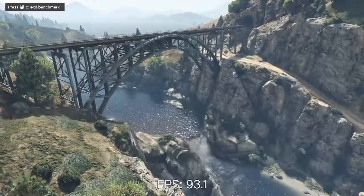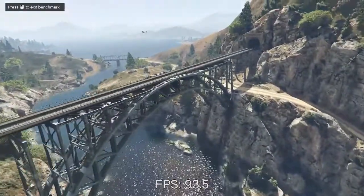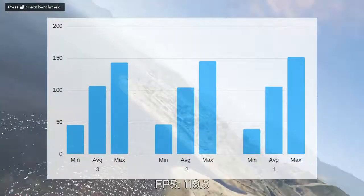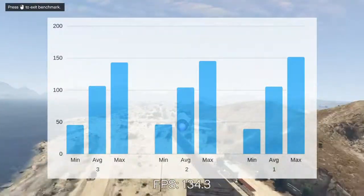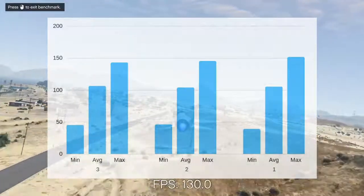The first benchmark was GTA 5. Weirdly, I had a higher average FPS running 3 monitors than when running 1 or 2, although there was only 3 or 4 frames in it. Max highs were better with fewer monitors, although it's not a massive difference. Looking at the lows, the single monitor setup was worst, which really pulls the average down.